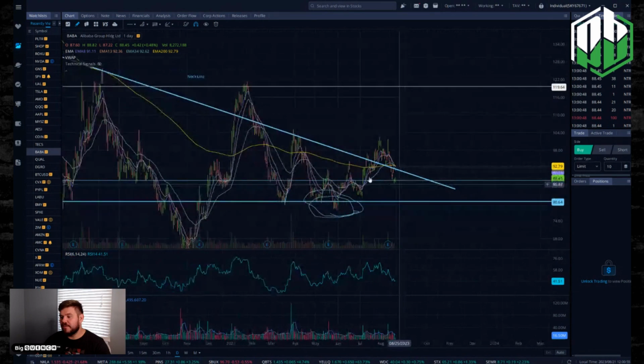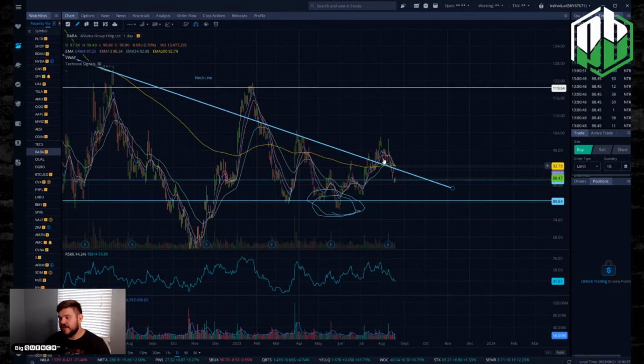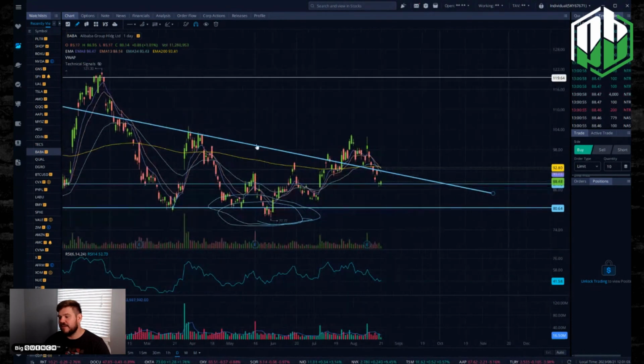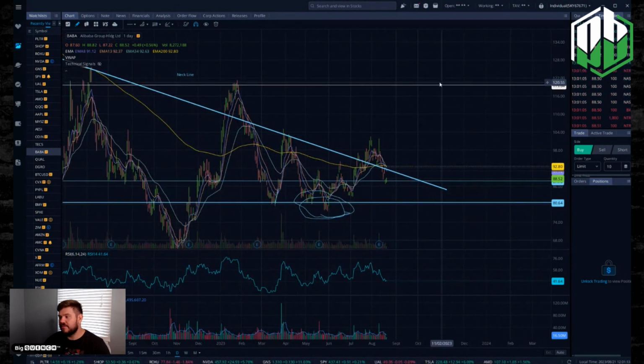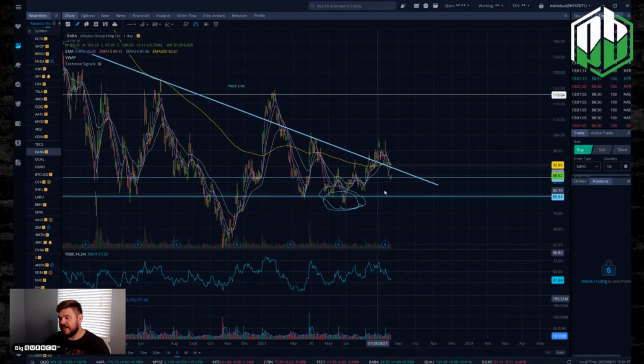So here we have BABA. We got the breakout. We failed, came back down. We did find support on the consolidation area that we did mark right at about 87 bucks. We need this to break above this thick blue line right here. That's our indicated resistance. We have to see strong bullish price action above there to see continuation and hopefully retest the 100s before inevitably testing 120. If we don't, then we're probably just going to keep consolidating here for a little while.